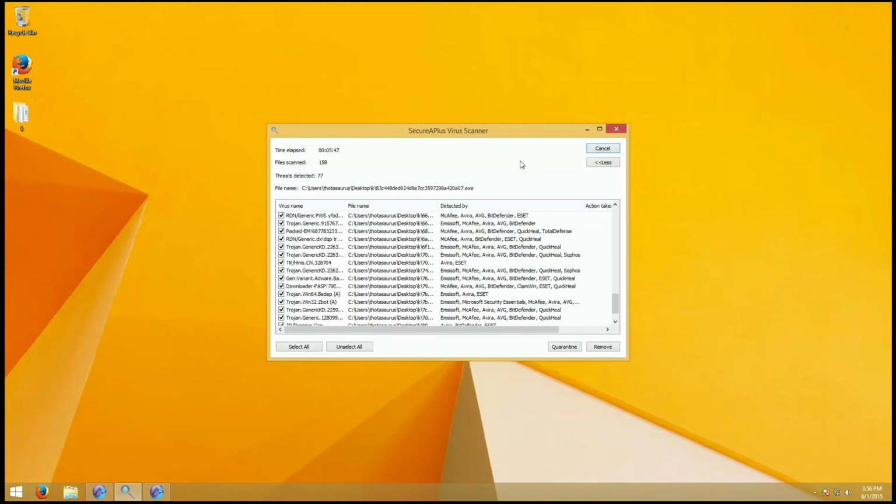So the software is okay, but on a likability scale, I just don't like it because I just don't agree with spamming everybody with fake reviews and referrals. It's just not right. So that's all I have to say about SecureAPlus. Not impressed. I would not recommend it. Don't listen to people who tell you it's great on forums because they're probably spamming for points. So that's all I have to say about SecureAPlus.